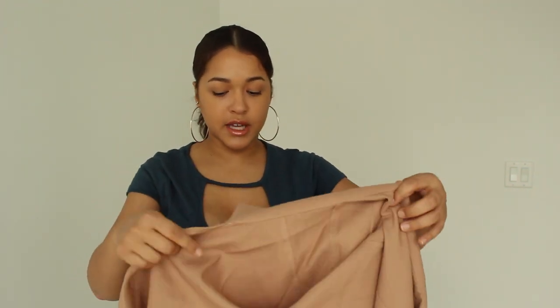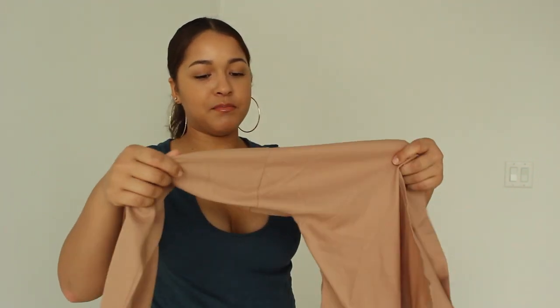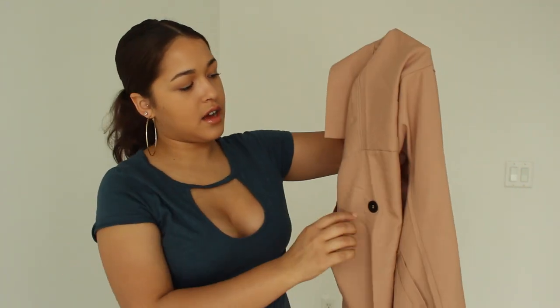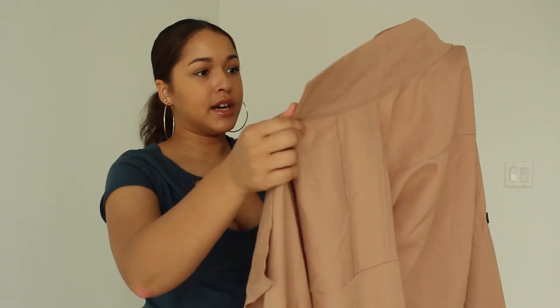It's super cute though. You'll see, it's really the pockets down here, they're not functional pockets, so you can't really use them. But they look super cute. They also have this button on the arms and on the other arm. But it's super cute. I would get it if I were you. Again, go up in a size because it'll fit. It's more cute if it fits bigger, you know what I mean?